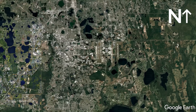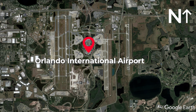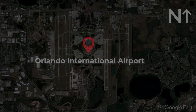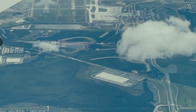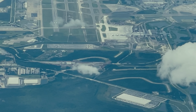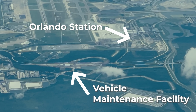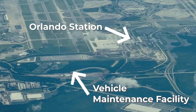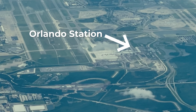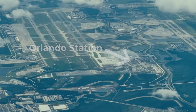Located southeast of downtown Orlando, Orlando International Airport will be home to Brightline's Orlando station. Starting with something a little different, here's an overview of the airport from 30,000 feet. In the bottom left, under the flight paths for runways 36L and 36R, is Brightline's future vehicle maintenance facility. In the top right is the airport's Intermodal terminal, which is where the station will be located.